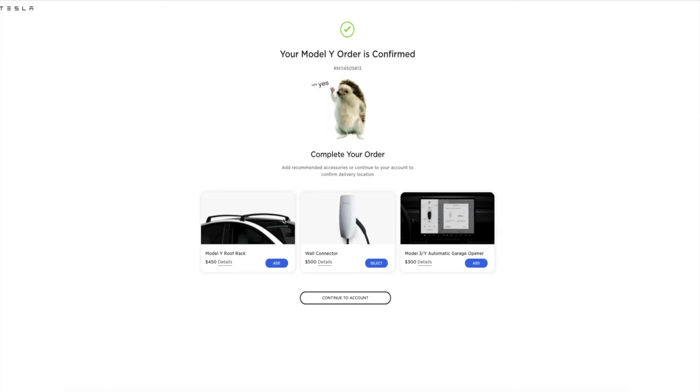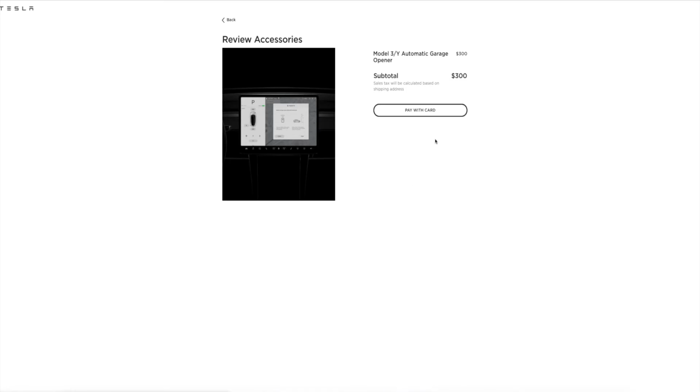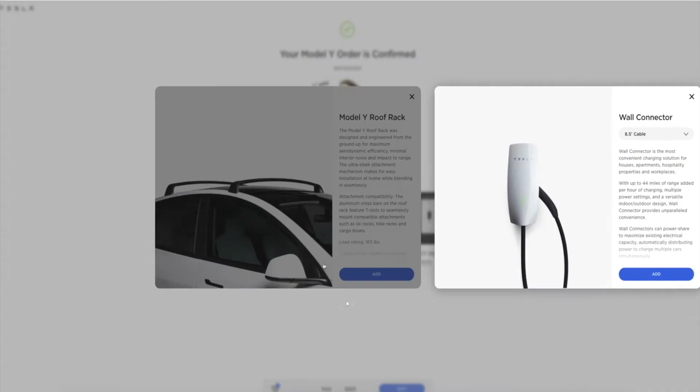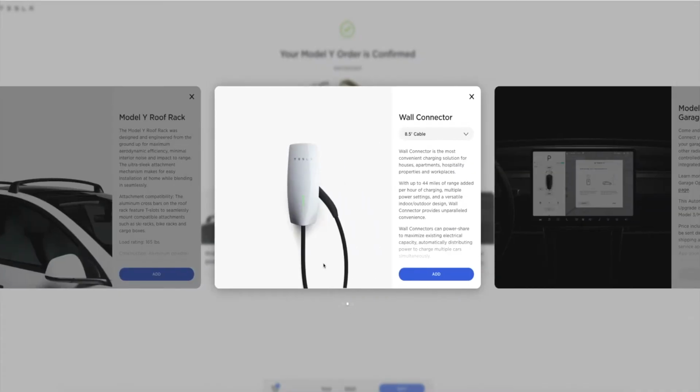Complete your order. Oh, let's see what we can do here. Oh, the garage door opener is on here. That's something that we do want. We're going to add that. Next. Oh. Now let's see if there's any other accessories. The wall connector. Ooh. I've been thinking about getting this.